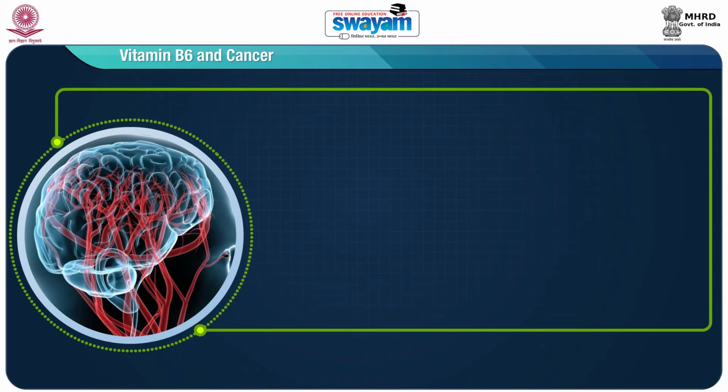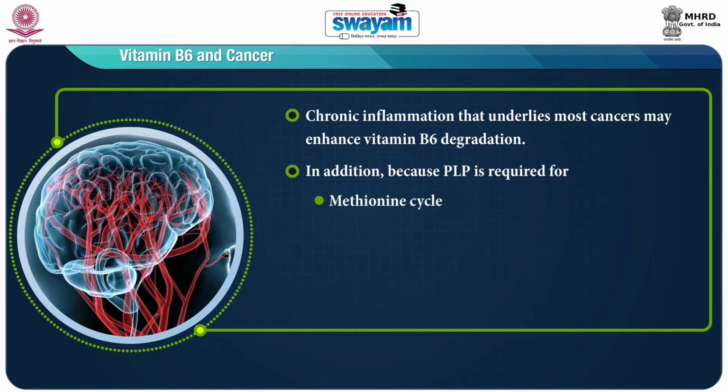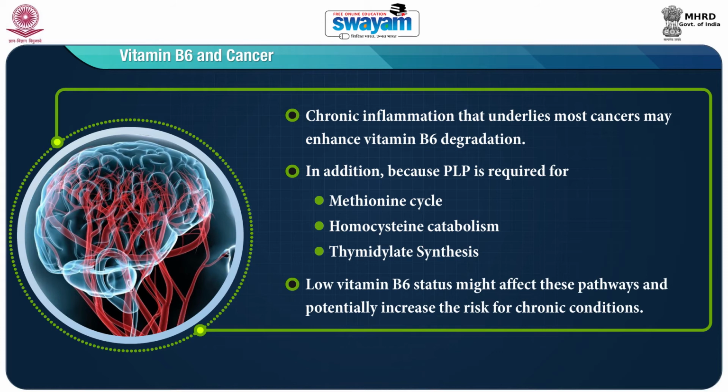B6 and cancer. Chronic inflammation that underlies most cancers may enhance vitamin B6 degradation. In addition, because PLP is required for the methionine cycle, homocysteine catabolism and thymidylate synthesis, low vitamin B6 status might affect these pathways and potentially increase the risk for chronic conditions.